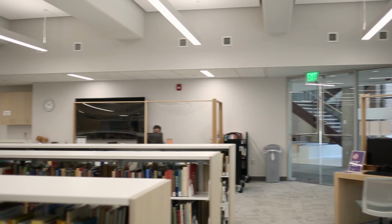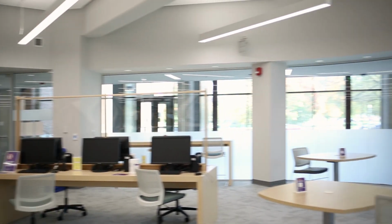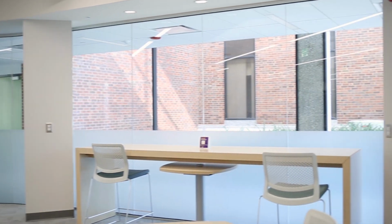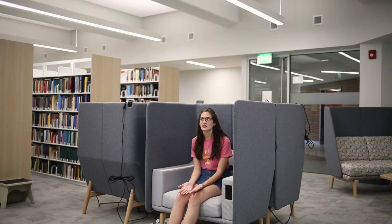So this is the Amott Science Commons. This is the new library that replaced the library that used to be on the second floor of SMAC. One of my favorite parts about this is these nice little study nooks. It allows me to be a little bit more comfy than just sitting on a table, but also it allows me to focus a lot more. A lot of students choose to study here. It's really great for both group work and also individual work.